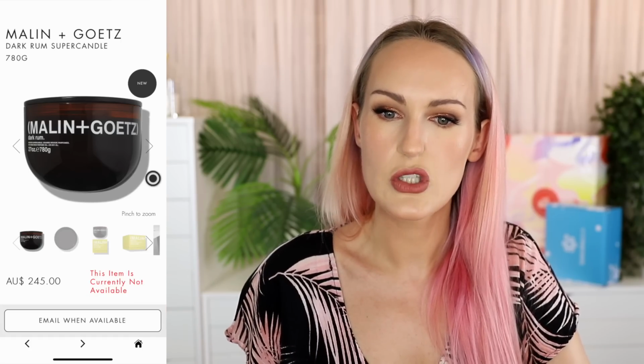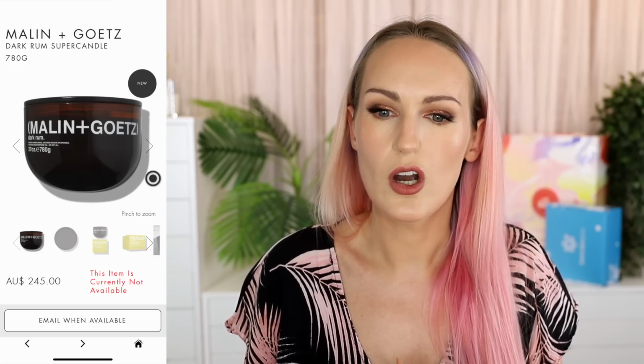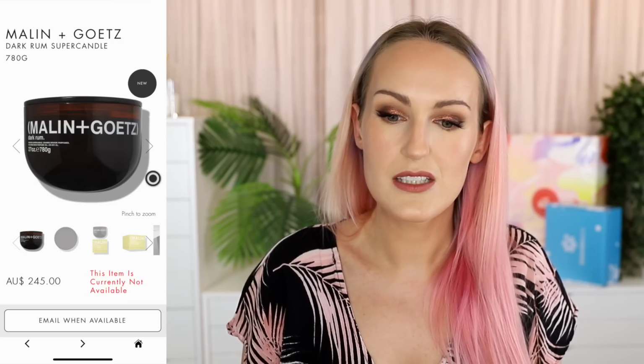It's a dark rum super candle. This is a very large candle. It's 780 grams, so it's nearly a kilo of candle, dark rum candle. It's retailing for 245 Australian dollars.